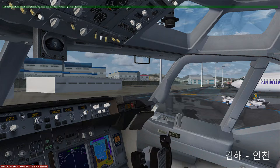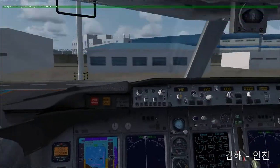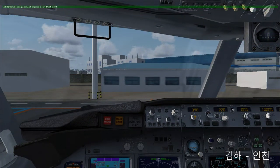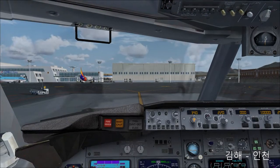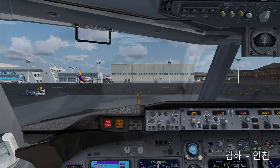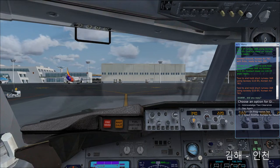Departure check completed. Bypass pin inserted. Release parking brakes. Commencing push. All engines clear. Start at will. Delta Oscar 898, did you copy?